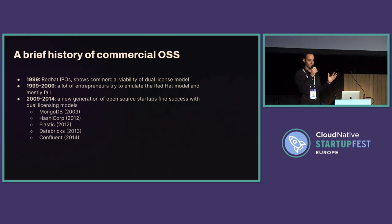And this opened a whole new set of investors coming on the scene after Red Hat saying, we want to fund the next Red Hat. So roughly from 99 through 2009, there were dozens if not hundreds of startups founded and funded trying to be the next Red Hat. Most of them failed. There's not a lot of successful open source startups that came out of this period. They were still trying to figure a lot of things out. But starting around 2009, you had MongoDB, then HashiCorp, Elastic, Databricks, Confluent. You started to have these startups founded that were able to repeat that dual licensing model that Red Hat was successful with.